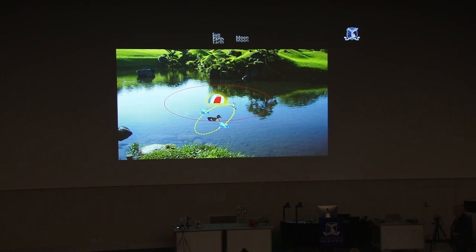So this is the Sun, the Moon, and the Earth. The surface of the pond represents the plane of Earth's orbit. The orbit of the flying fish represents the orbit of the Moon, which is inclined a little bit to the Earth's orbit around the Sun. You can draw a line between these two splashes in the plane of the Earth's orbit. And when that line points to the Sun, it's possible for the Moon to pass between the Earth and the Sun.